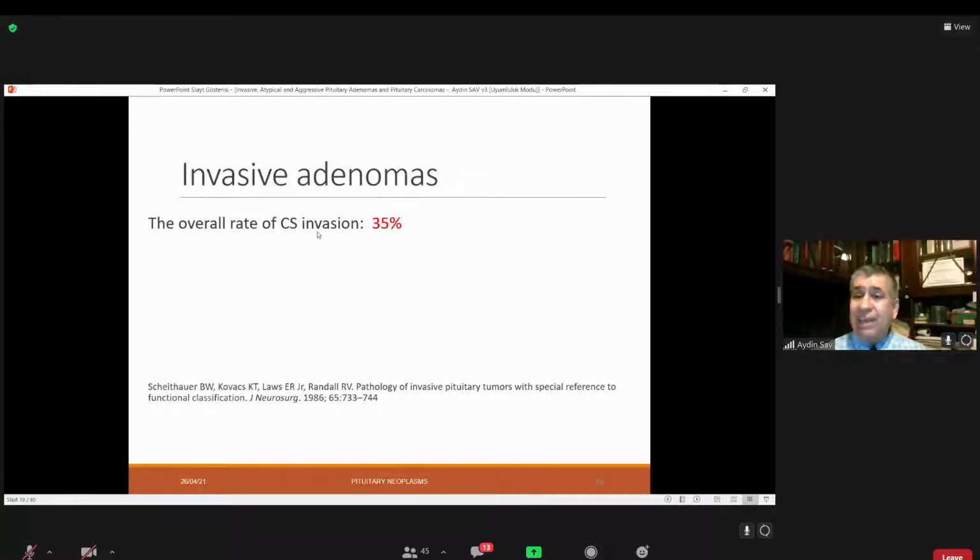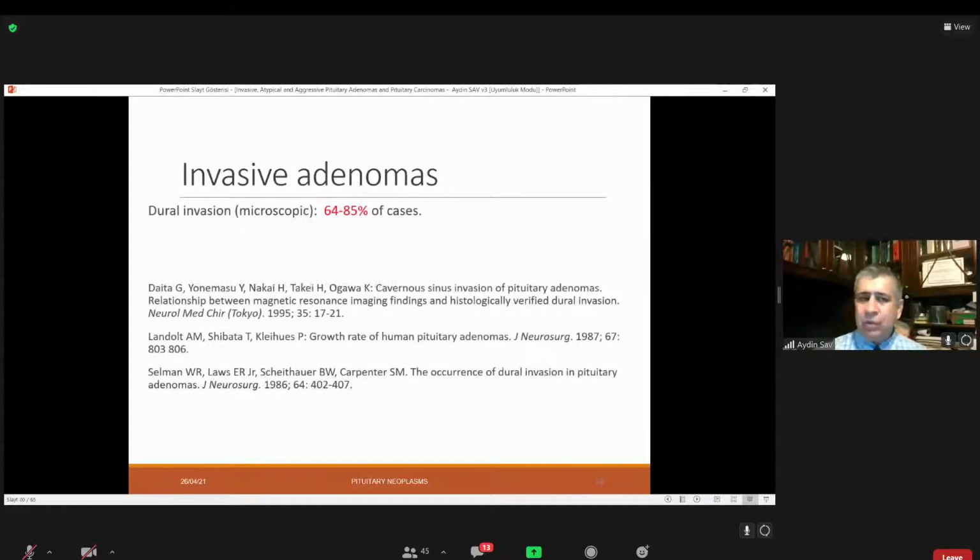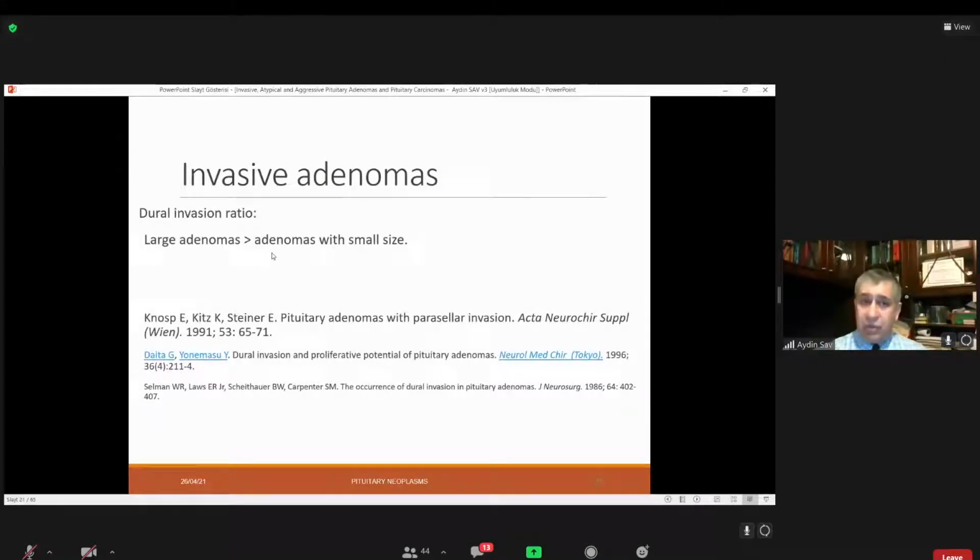The overall rate of cavernous sinus invasion is about one-third of all cases. The cavernous sinuses lie on both sides of the pituitary fossa, and we always expect to find more cavernous sinus invasion in macroadenomas than in microadenomas. That is an understandable issue. And for dural invasion, if you look microscopically, almost two-thirds, even more than three-fourths of the cases show microscopic dural invasion. The large adenomas also show more invasive potential. That is, again, an understandable issue.